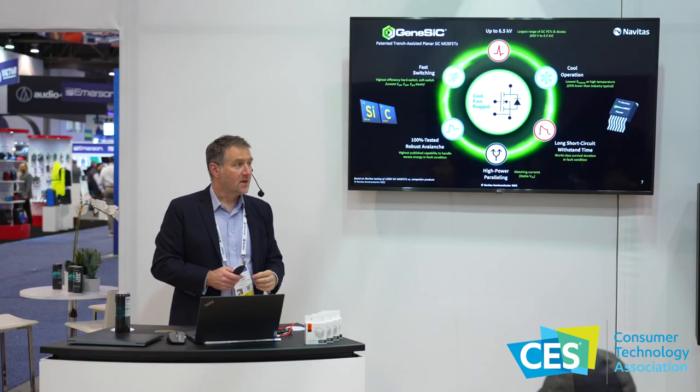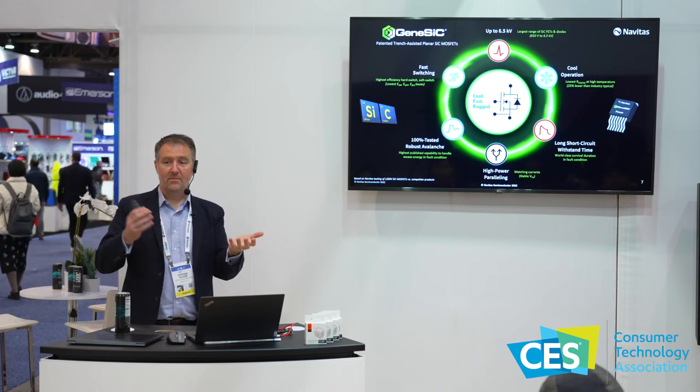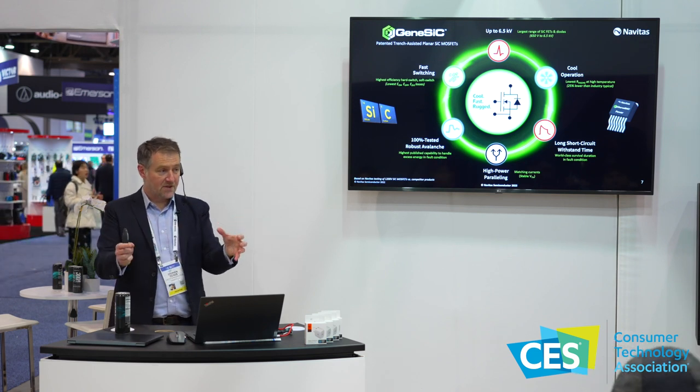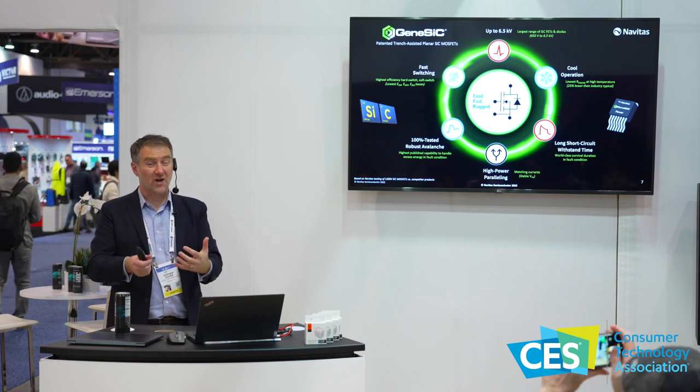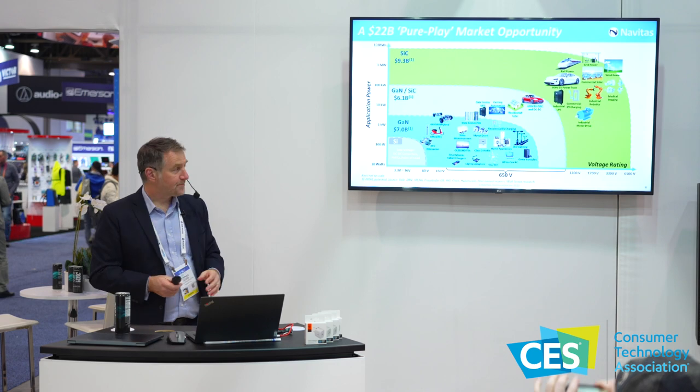What we've done with our Genesic brand of silicon carbide is we've taken a hybrid of what's called trench and planar technologies, made them combined. That gives you the highest performance, small size, also very rugged. So silicon carbide, excellent design. A quick look at where they go.